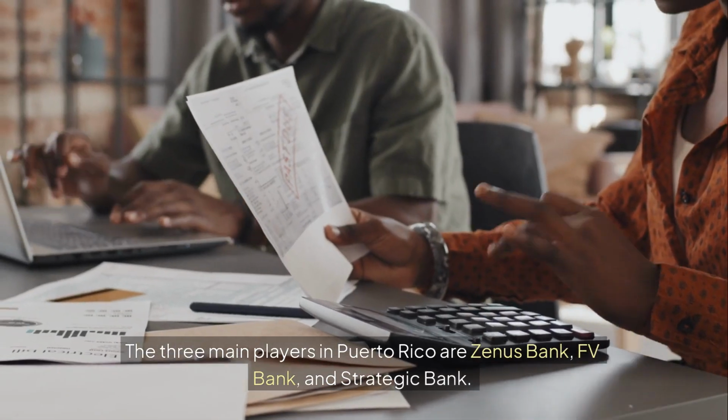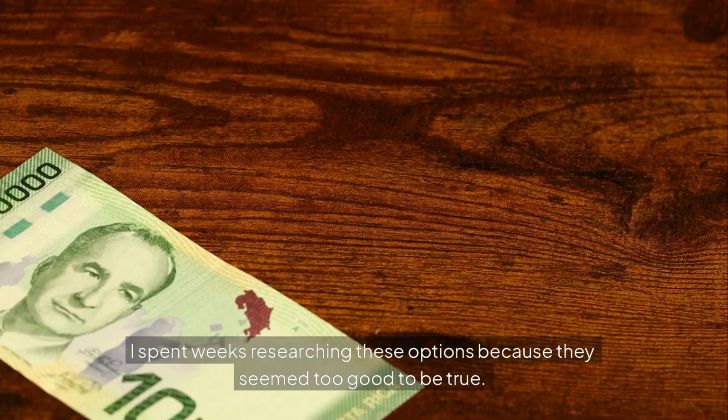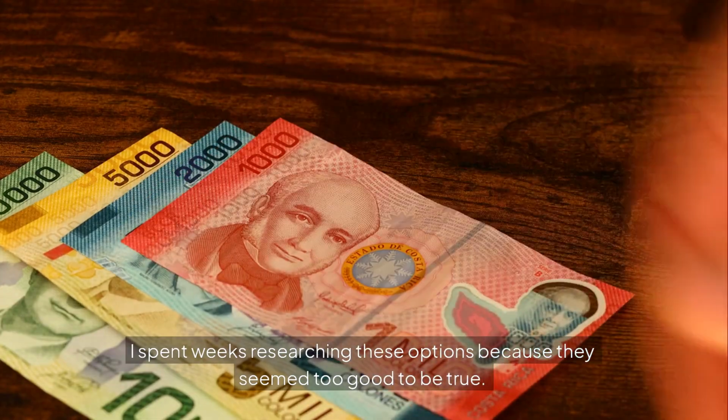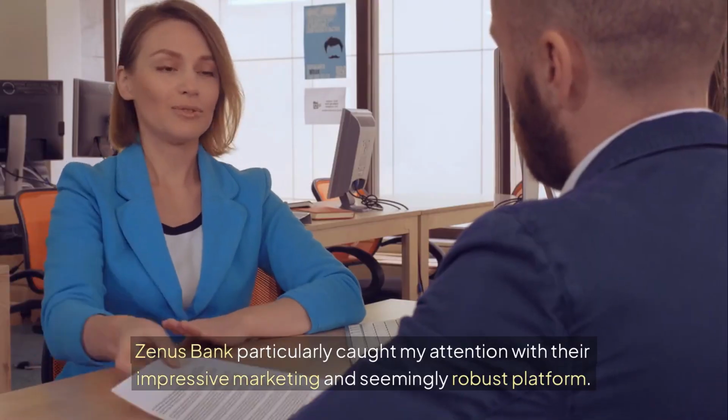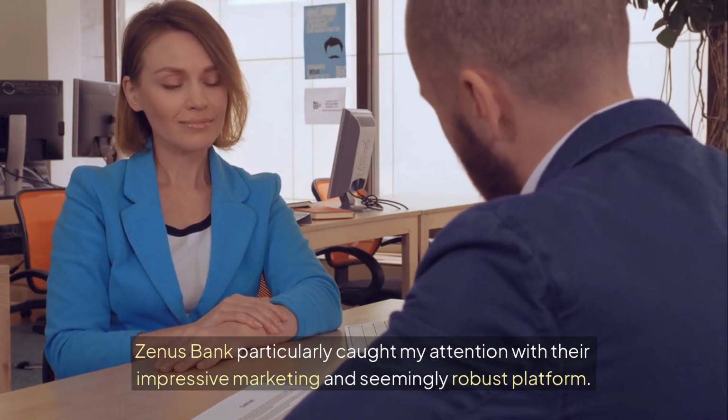The 3 main players in Puerto Rico are Zenus Bank, FV Bank, and Strategic Bank. I spent weeks researching these options because they seemed too good to be true. Zenus Bank particularly caught my attention with their impressive marketing and seemingly robust platform.